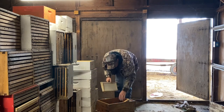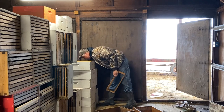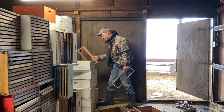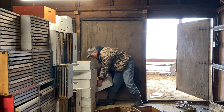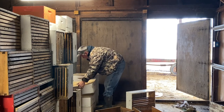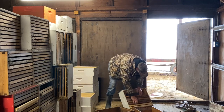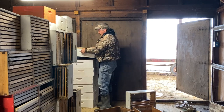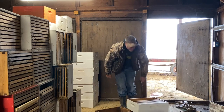What I'm doing, since I'm putting these boxes in here, I might as well fill them up with frames. That way I can save on space just a little bit. That way I know which ones are full or not, by putting all of them in one spot. See, now we know we got 1, 2, 3, 4, 5, 6, 7 honey supers right there that are ready to roll as far as frames go.